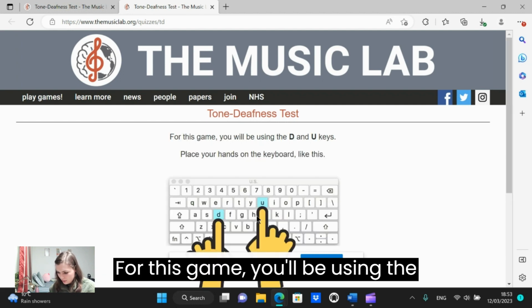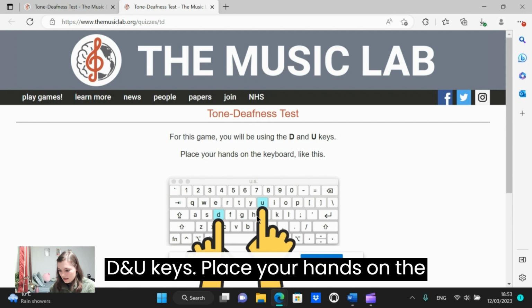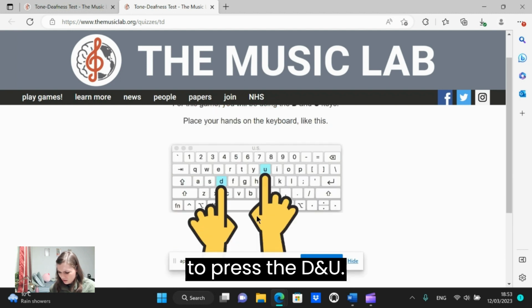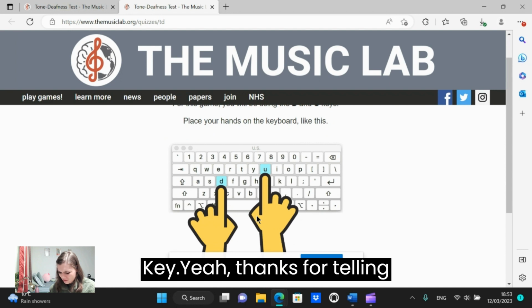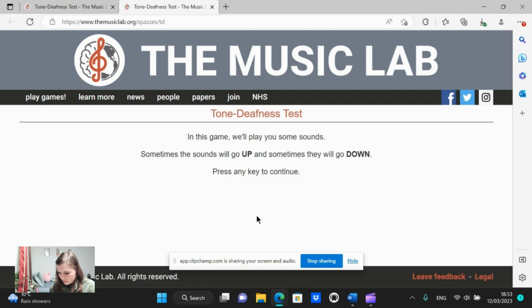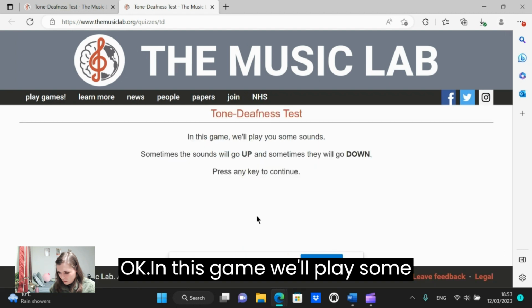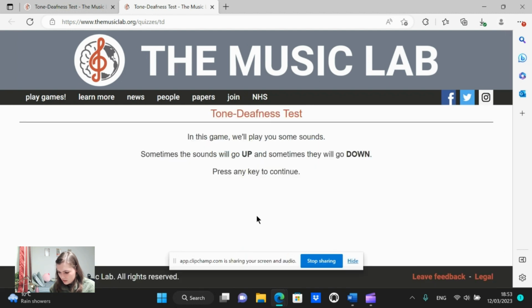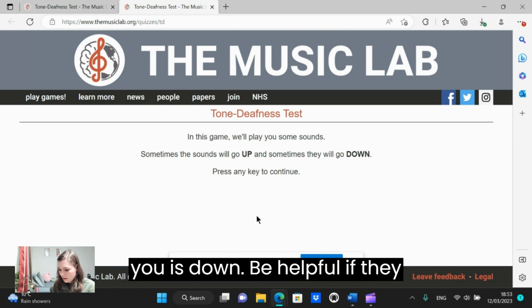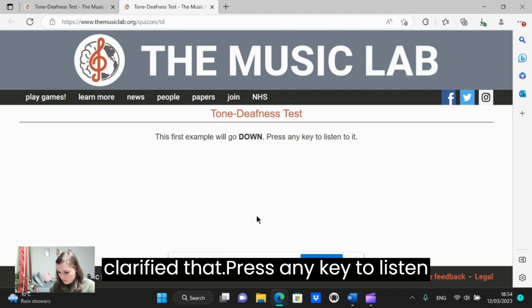For this game, you'll be using the D and U keys. Place your hands on the keyboard like this. Okay, yeah, I know how to press the D and U key. Yeah, thanks for telling me how to press the buttons on the keyboard. Okay. In this game, we'll play some sounds. Some sounds go up, sometimes they'll go down. Okay, I guess U is up, D is down. Be helpful if they clarified that.